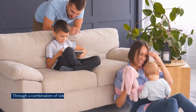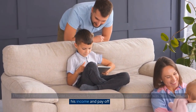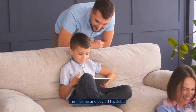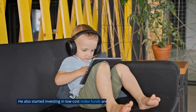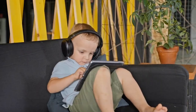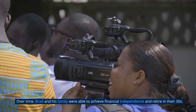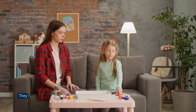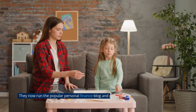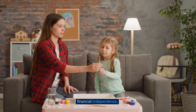Through a combination of side hustles, salary negotiations, and frugal living, Brad was able to increase his income and pay off his debt. He also started investing in low-cost index funds and building a diversified investment portfolio. Over time, Brad and his family were able to achieve financial independence and retire in their 30s. They now run the popular personal finance blog and podcast, ChooseFI, to help others achieve financial independence.